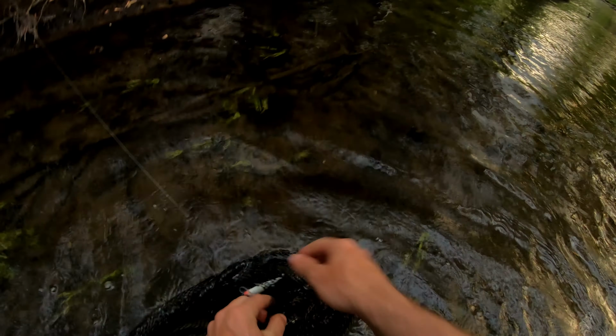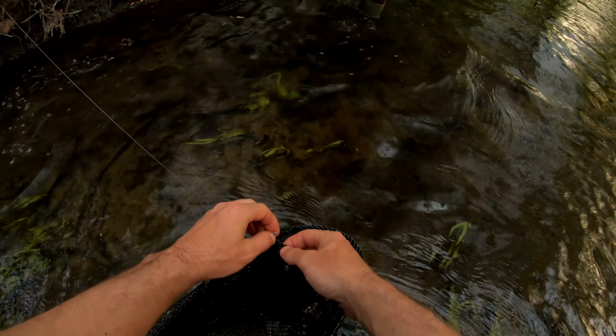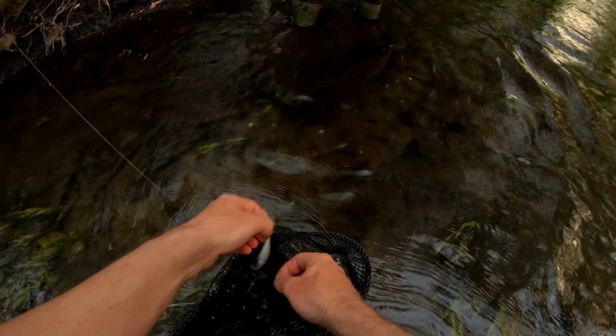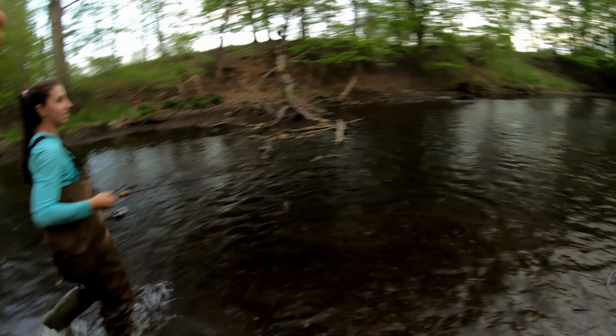He struck like right there. Yeah, we were making noise and everything. You know, anything's possible when the bite window's on.